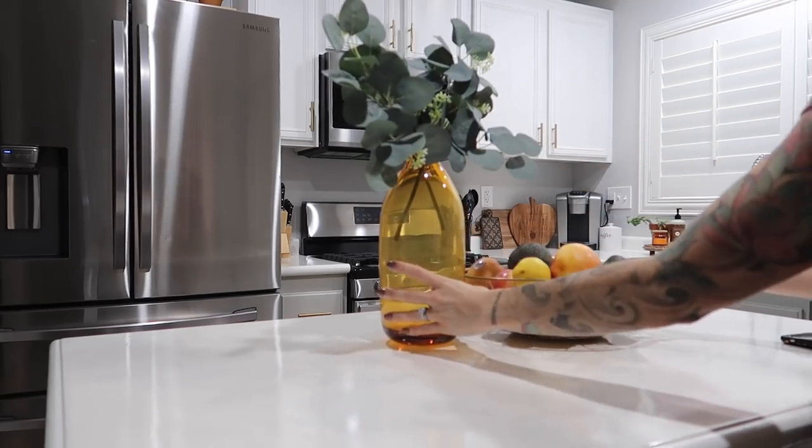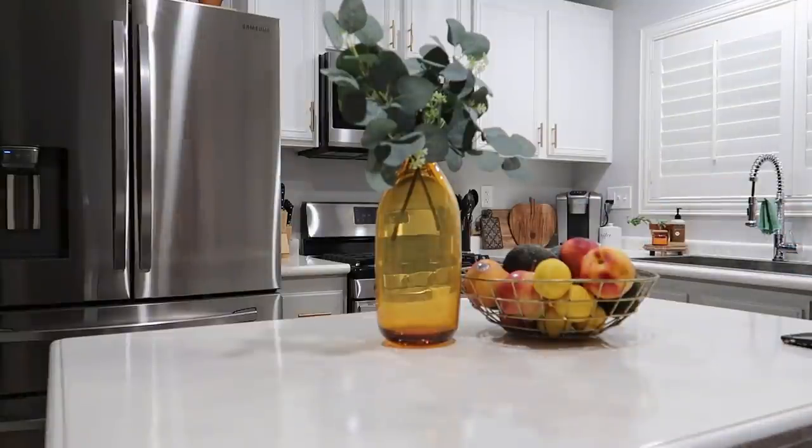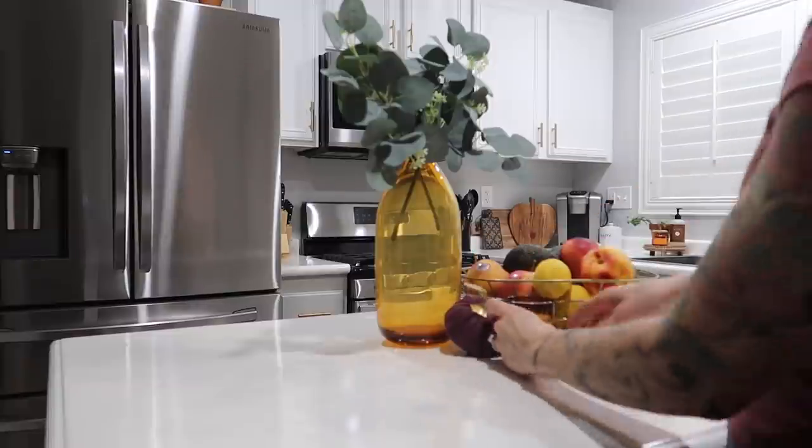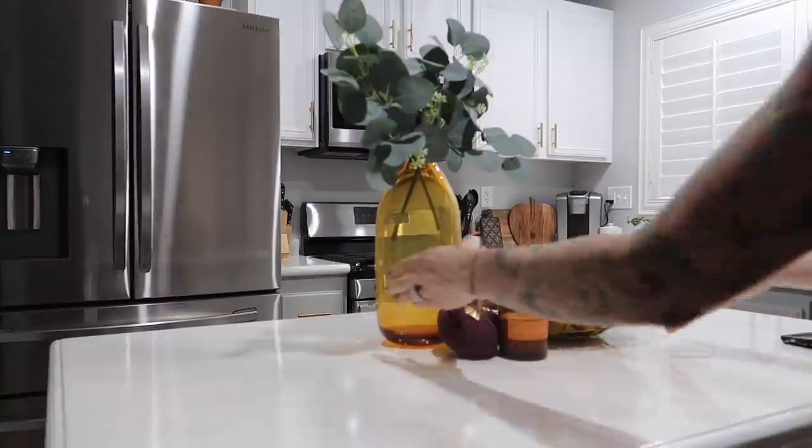So I'm also going to decorate up the island a little bit. I had these eucalyptus leaves. Those were what were on that shelf over in the dining area already. And then I had a little purple pumpkin with a gold stem that I'm going to be using. And then one of those spice pumpkin candles just to add a little pop of fall over here. Nothing too crazy and not too cluttered.